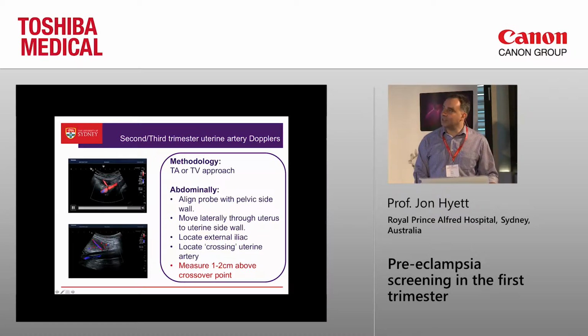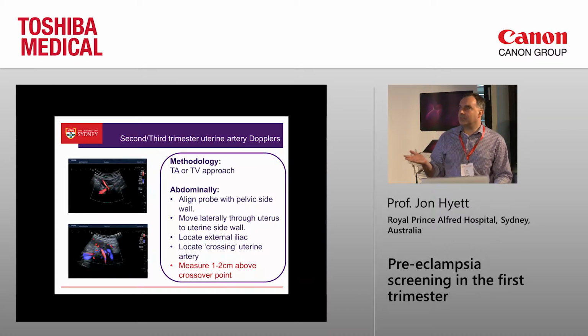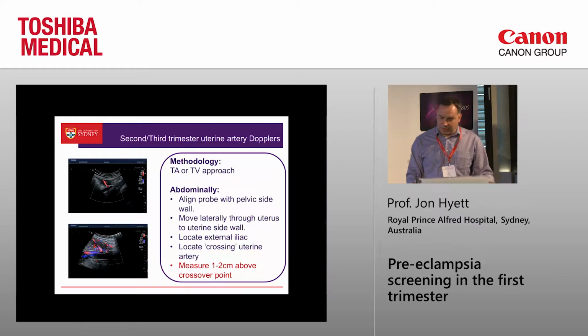So what we've decided to do is to find where the vessel crosses the external iliac and measure the pulsatility index about 1 to 2 centimeters above that. And I think with many of the machines that we see these days, and this is the i800, you can see that you're getting very nice evidence of perfusion. It's very easy for you to find these vessels in both the second and third trimester.